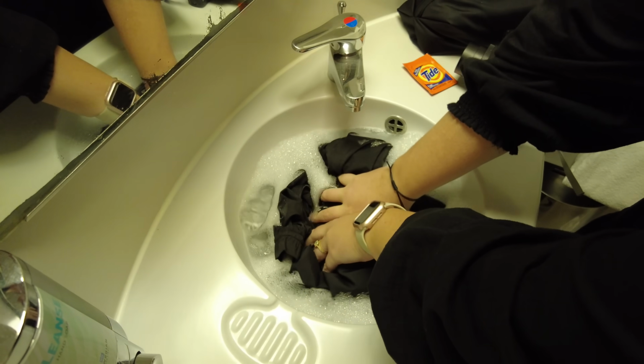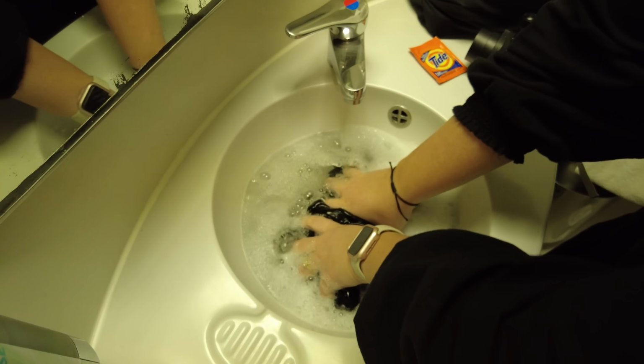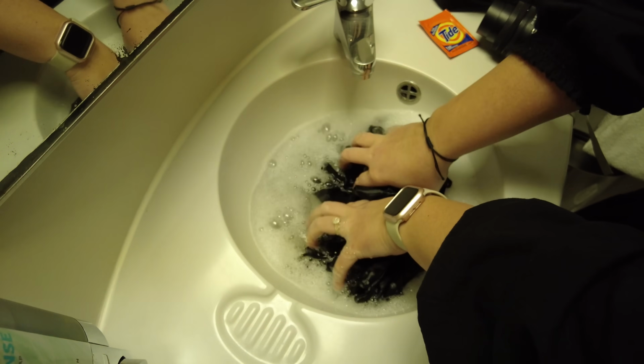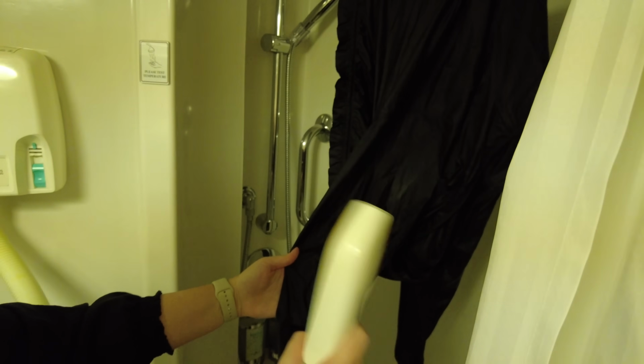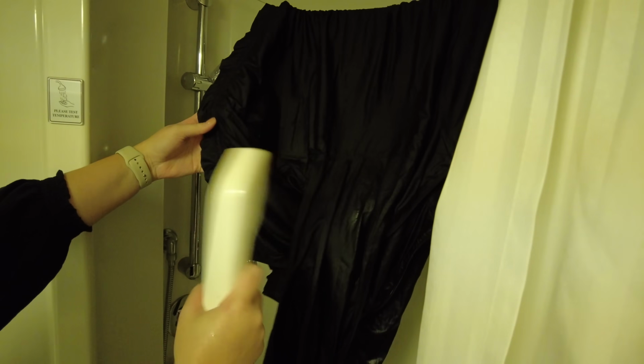This is really easy. Fill up your cruise ship bathroom sink with water. Put in small clothes, not anything major, but maybe some undergarments or a t-shirt, and you're able to launder your clothes and then dry them in your shower. This works really well. So Tide sink packets are perfect for this.